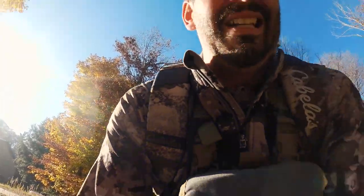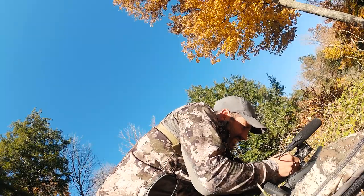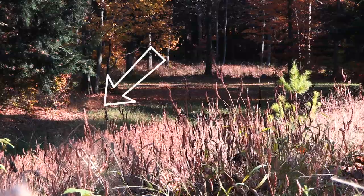The wind is perfect. Those leaves are not though. Some pine trees right now. The wind is perfect, blowing away. Literally, if I crawl and make it to that corner right there, I'm gonna get a shot at him.